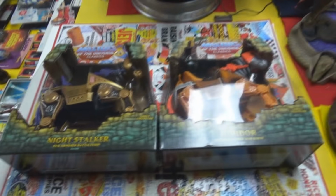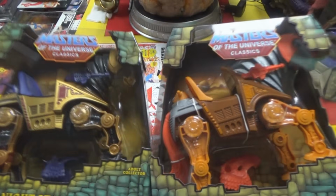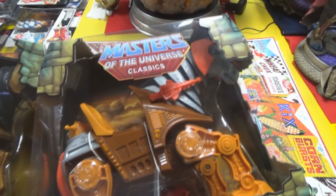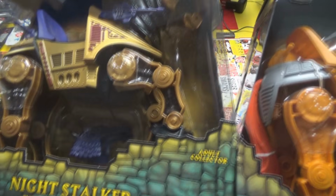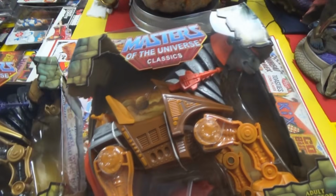Sorry about the glare there. Yeah. Some glare, but it's almost the same thing. It could be the same mold. Yeah, just painted different. That's what happened with the original. It was the exact same mold, and they just painted it different. Okay. So that works out.